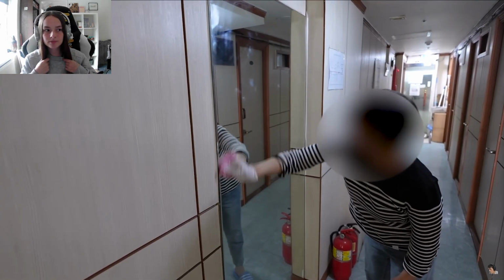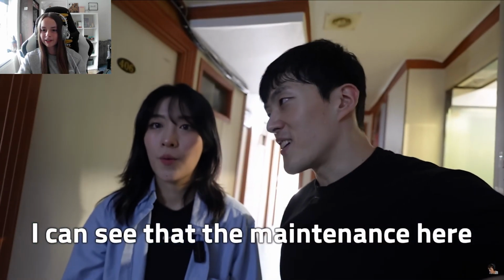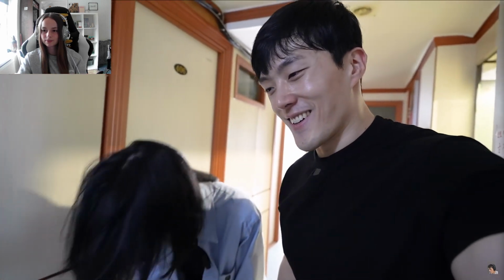Back in the hallway, we ran into Yumi's mom. This Goshiwon is a family business, and Yumi and her family do most of the maintenance. I will say it does look really clean in there. You really see that maintenance here is amazing. Hard workers.